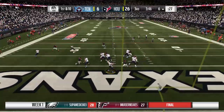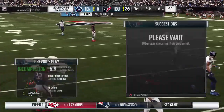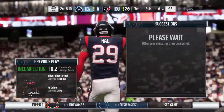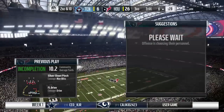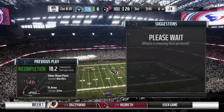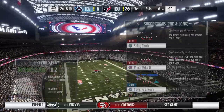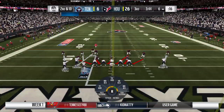They'll come out throwing here to start the drive. Trying to lob it in there, but it's incomplete. Didn't have a receiver open downfield, and as it turned out, couldn't even find his outlet man because of the coverage. It was way too tight, unable to find anyone open. An incomplete pass on first down. That leads to a 2nd and 10.